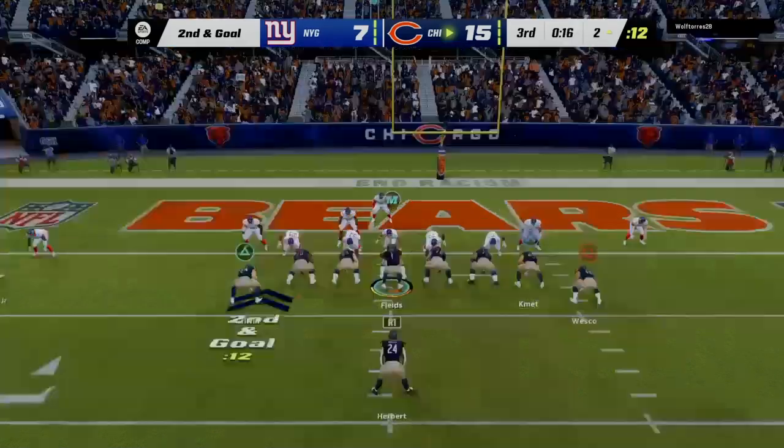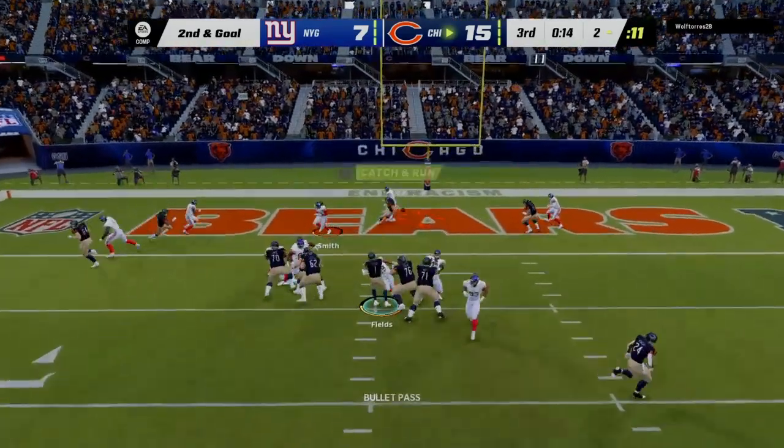It's our time. It's our time, guys. It's our time. 2nd down and goal.